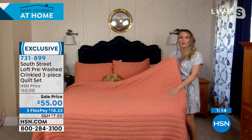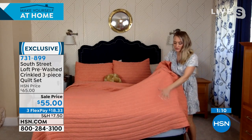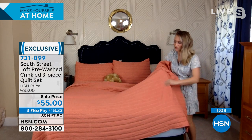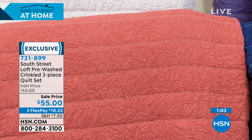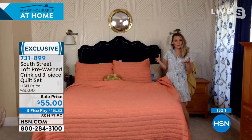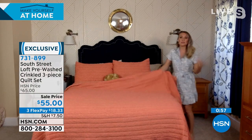And then I have a beautiful texture here with the crinkled, wrinkled, pre-washed look. And this is the thing, if you do want to actually make your bed and have it look clean, it really hugs your mattress really well and shows off the silhouette of the bed, which I think is pretty. Yes. Quilts are so great.